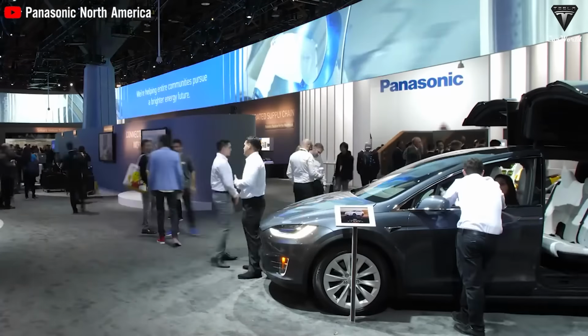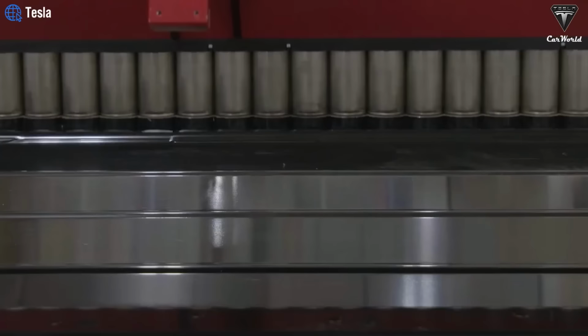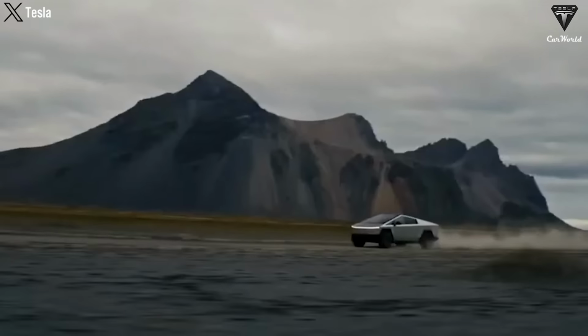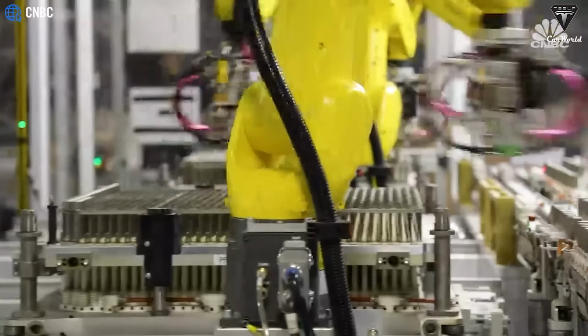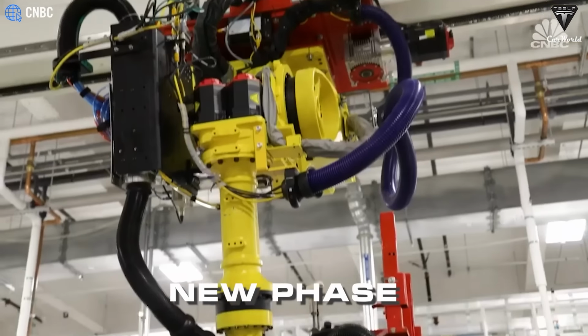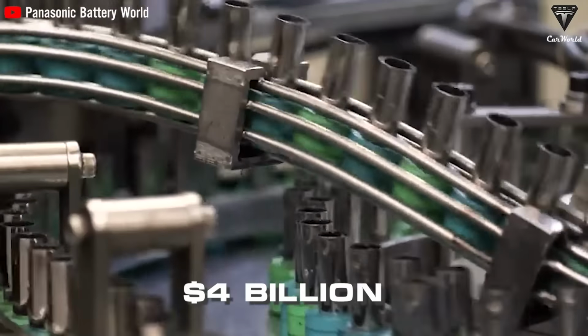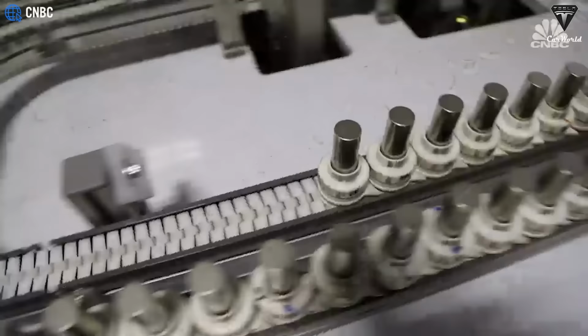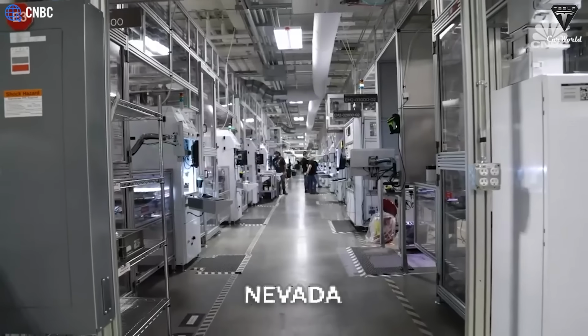Tesla's battery supplier, Panasonic Energy, is considering investing up to $4 billion in its Kansas plant to produce 4680 batteries for the Tesla Cybertruck and Tesla's next-generation vehicles. This plan, internally dubbed the New Phase, involves constructing additional production lines at the plant, with Panasonic's $4 billion investment already underway. Tesla, being the primary customer, co-owns a plant with Panasonic in Nevada.